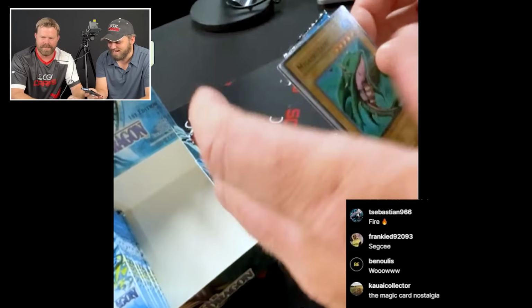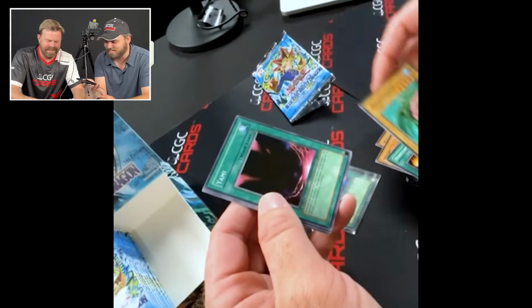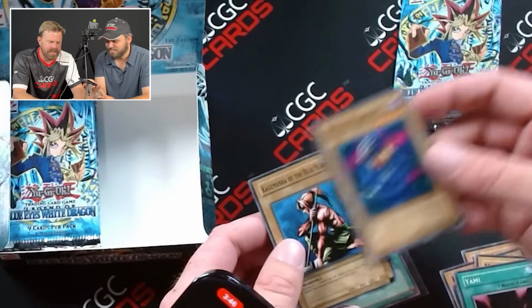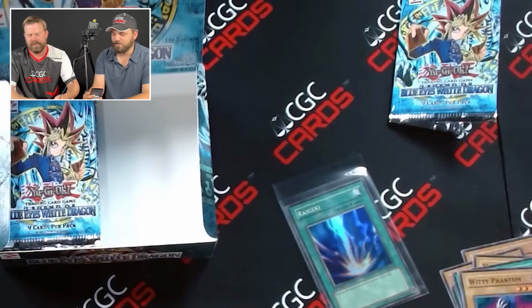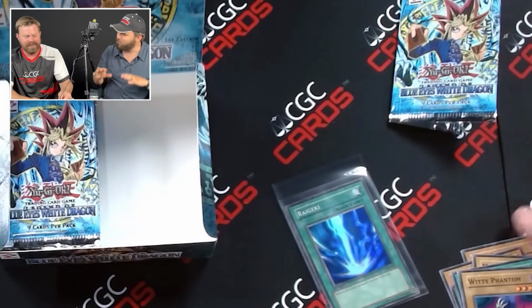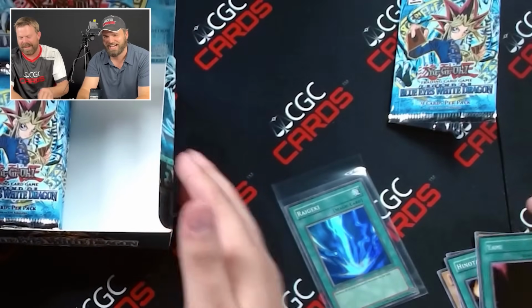Matt likes it. He's looking at these cards and he's like, dude, high grades. Let's see it. Ooh, Yami, Witty Phantom, and Kagemusha. So you got the Exodia pull and then you got the Regeki pull. The Regeki's pretty dope. You need to bring it down over here. You're not going to let me get anything out of this box. Come on, go find me that good stuff right now.